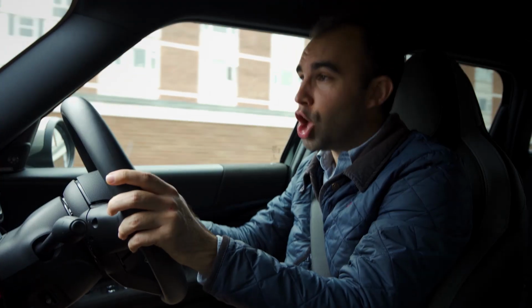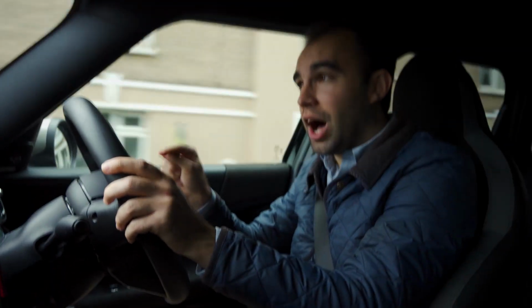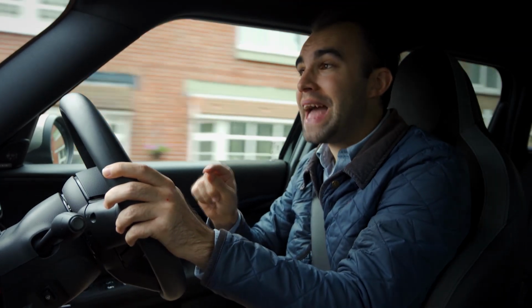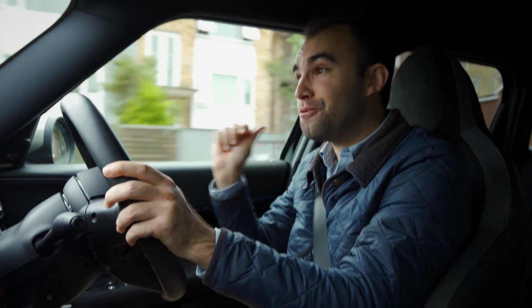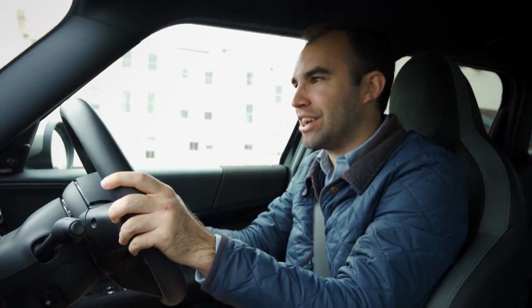Now most Countrymans are two-wheel drive. Power goes to the front wheels, but in the plug-in hybrid, the John Cooper Works and the Cooper S all 4 models, you get four-wheel drive, which is particularly good in winter conditions because you get extra traction.